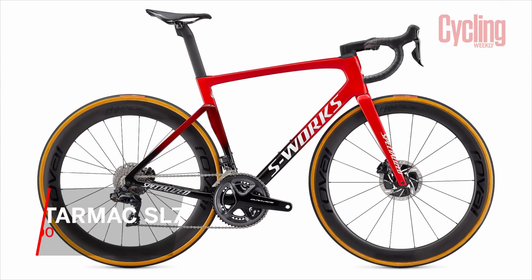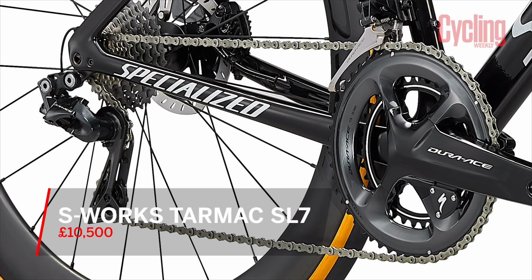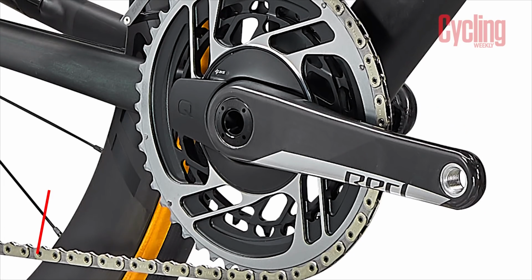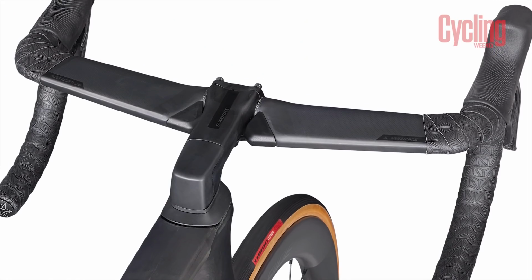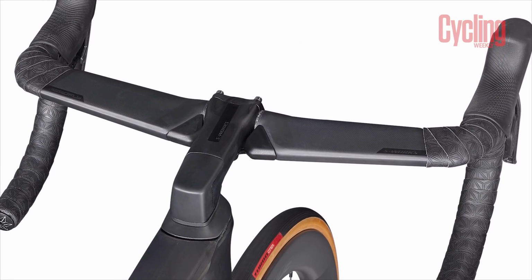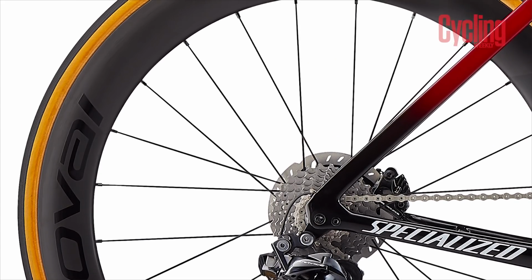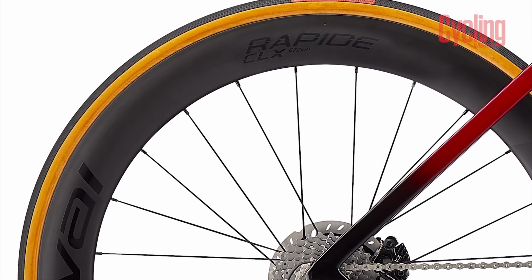So the very top end S-Works model, which is what I've got here, comes with either Dura-Ace Di2 with the Dura-Ace dual-sided power meter, or SRAM Red eTap with the power meter. It also comes with the S-Works carbon stem, the Aerofly 2, the Tarmac integrated stem, and also the Roval Rapide CLX wheels with the Specialized Turbo Cotton tyres, which I absolutely love, as we already know.